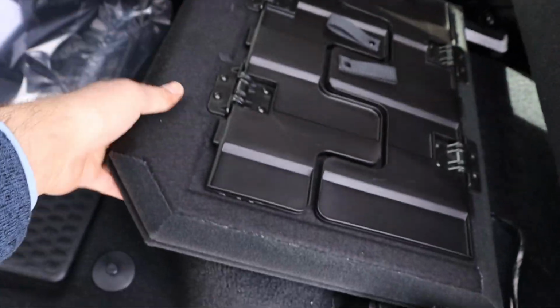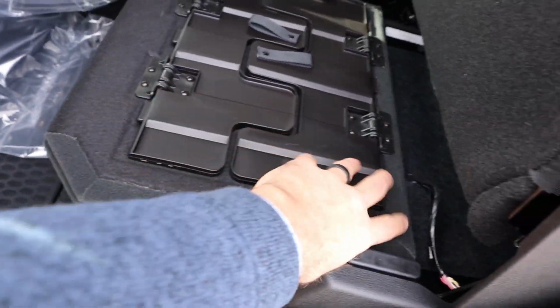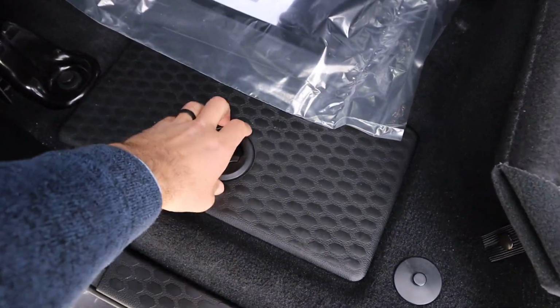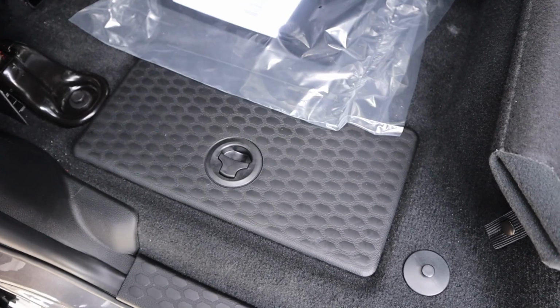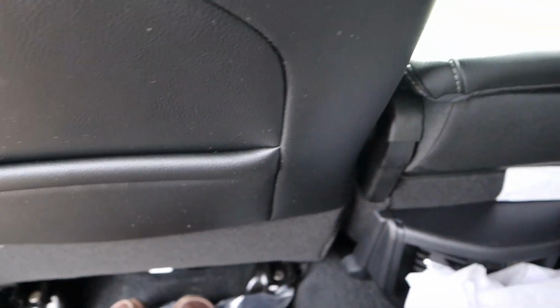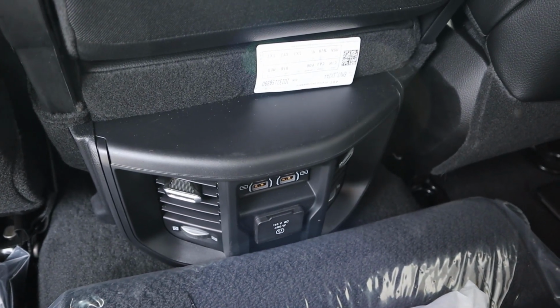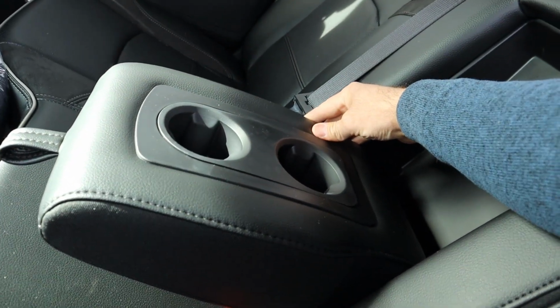Now, since this is a crew cab, we've got the underseat storage and then the trays. So basically with these trays, they fold out flat. And then we also have the ice buckets since it's a crew cab. Legroom here in the back is solid. You guys can see we've got a little storage pocket here. And then we've got our vents, some USB action, and a full outlet. And then headroom back here is also great. And we got a cup holder armrest.